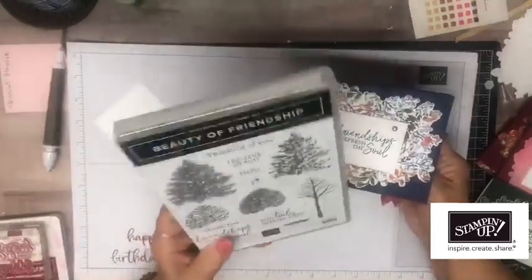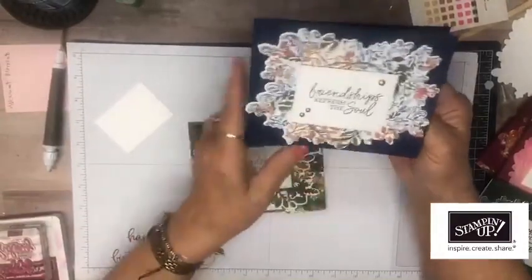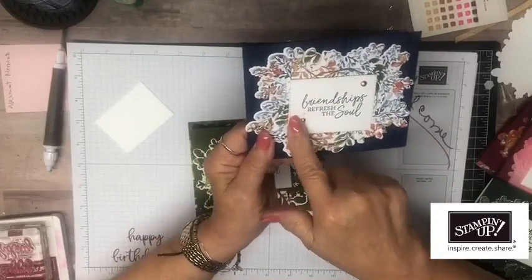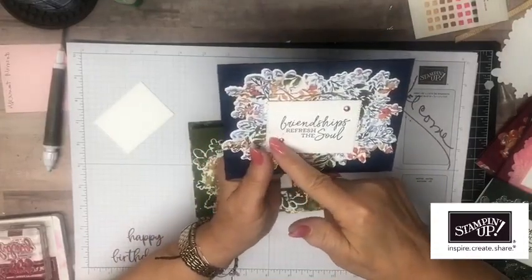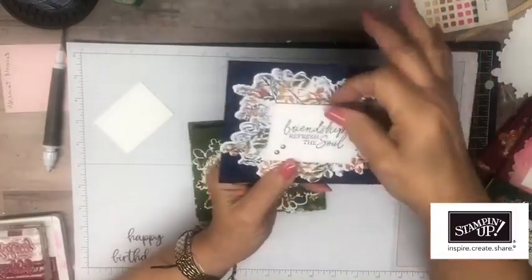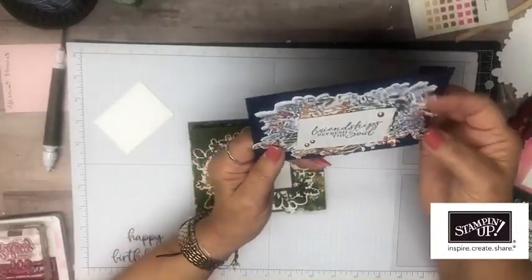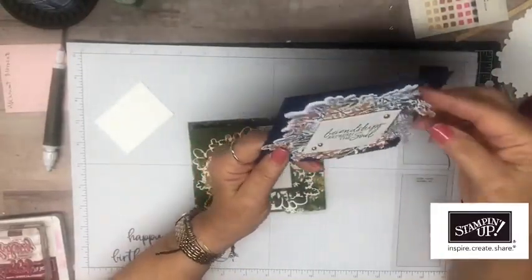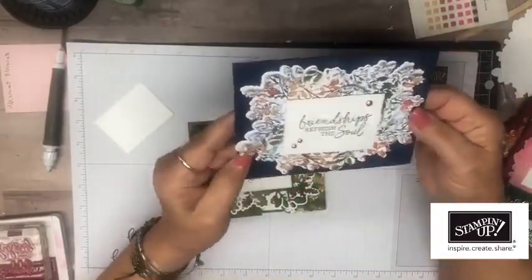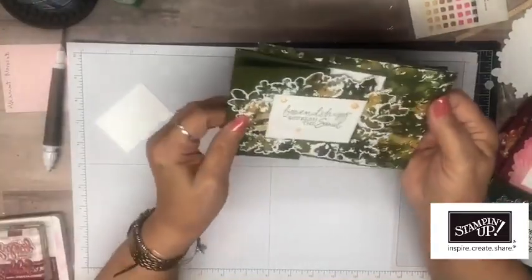So this is beautiful. This is annual catalog. So here's the blue. Love that one. And these little gems on here are this brushed metallic adhesive, and they're in the mini catalog. And then I added some gold cording back here. And again, this has that little shadow behind it. I just did not glue down the whole thing like I did this time. So it steps up a little bit. So that's that one.